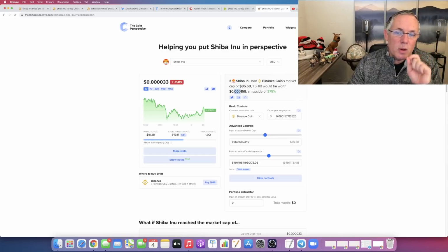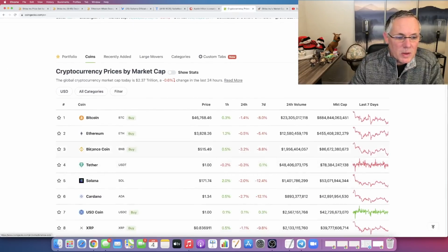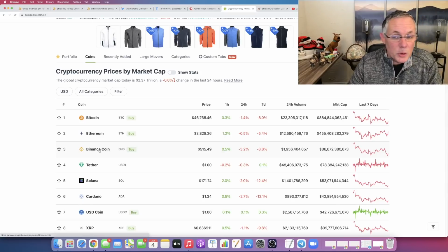So if Shiba Inu could reach the valuation of Binance Coin, and to put that into perspective, Binance Coin is right here, number 3. Is that going to happen per se? Possibly, all right? It's already proven that it can move up significantly. Now, Binance is 86 billion, all right? So is that something it could do right this second? It's got some work to do.